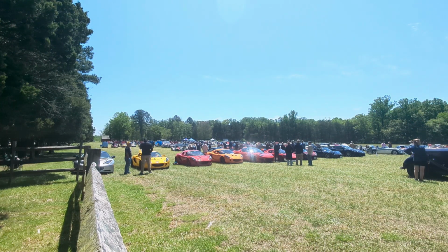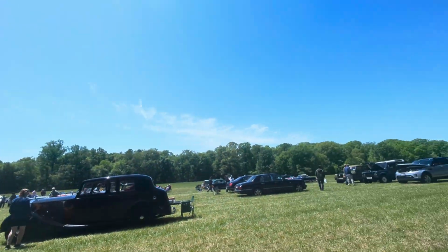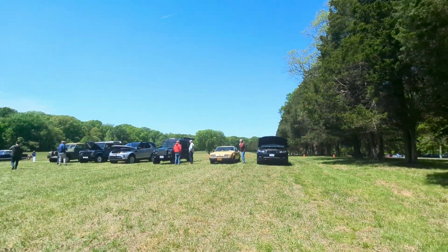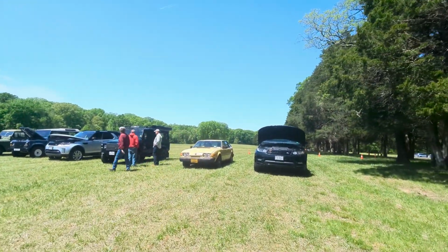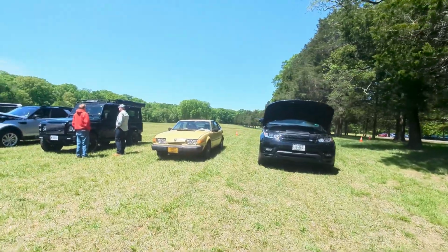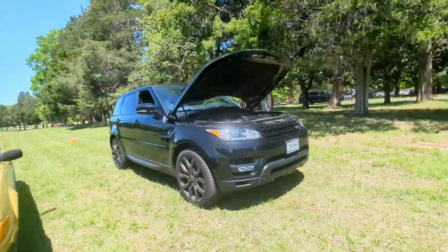Here we go. I'm going to show you every car. Why not? There's a lot of them here today. That's why I'm starting on this end. I'm going to start over here. Yes, I am. Love it, love it, love it. Excuse the wind, but anyway.